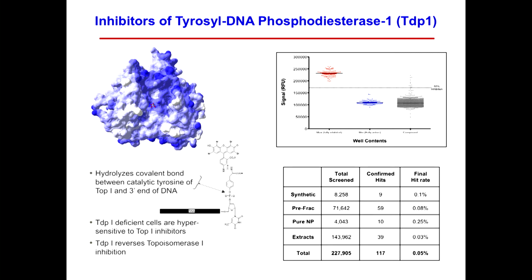And this just shows some of the statistics for that assay. We screened synthetic compounds, partially purified natural products, natural product extracts, and you can see overall we screened over 200,000 different samples and had a total number of hits of only about 117. So this was a very rigorous assay.